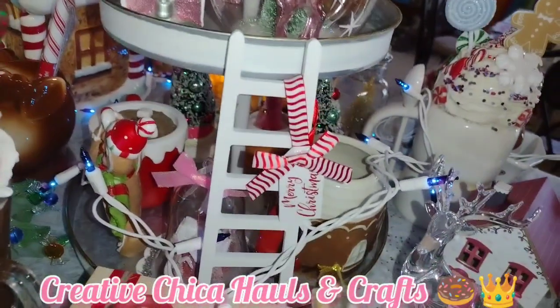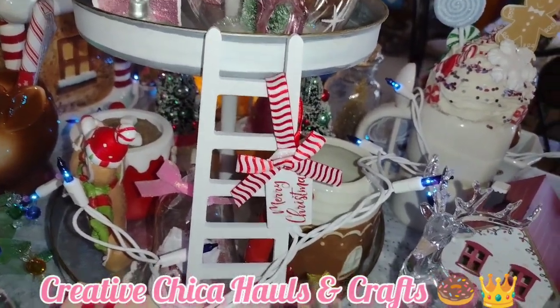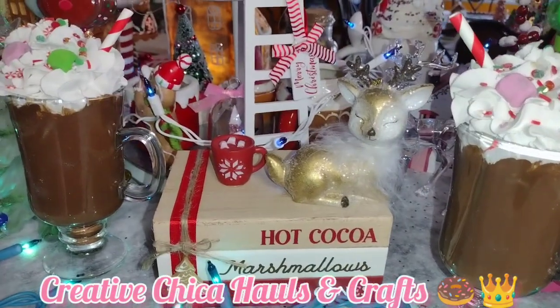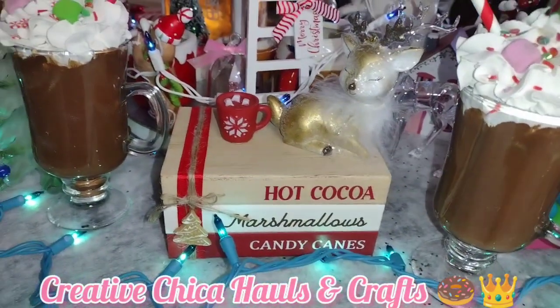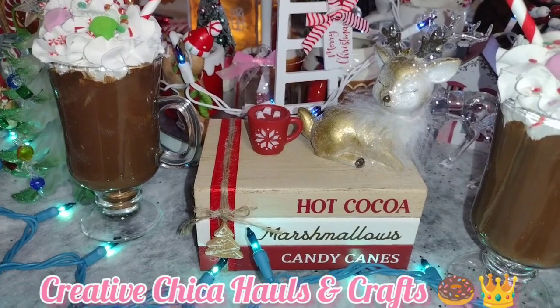Down here, you can see I have a little cup. It's got a little white roof on it. I don't have anything in it, but it's a gingerbread. Okay, so this right here is a hot cocoa, marshmallows, candy canes, and it's got this cute little cup up there. So I bought that at Michael's. It was like $15.99.